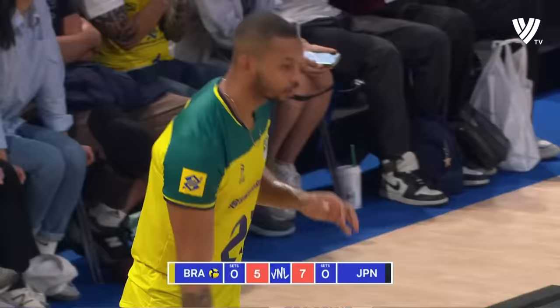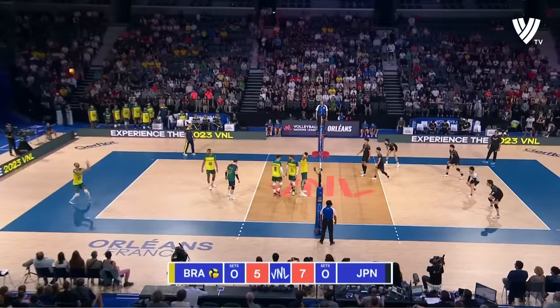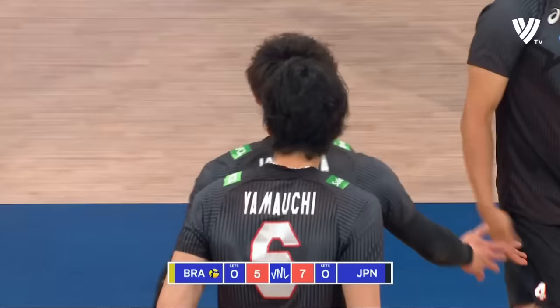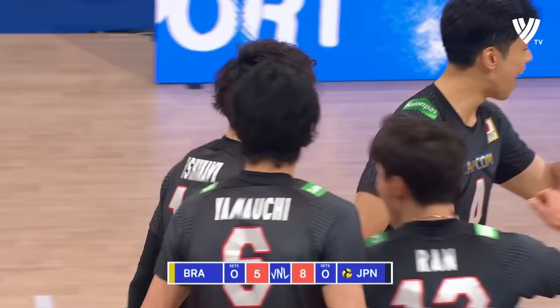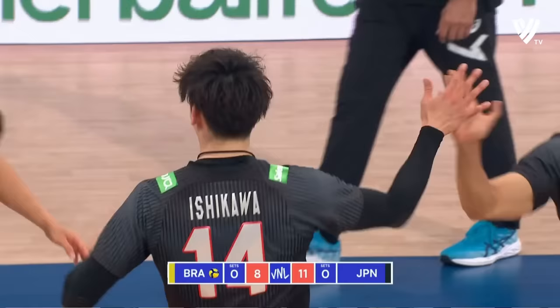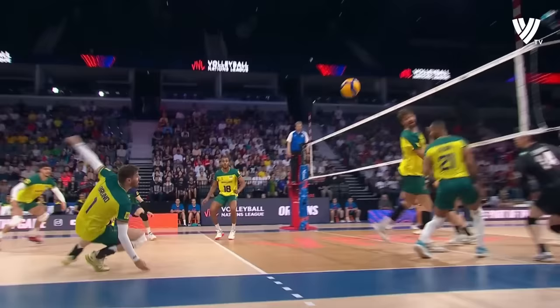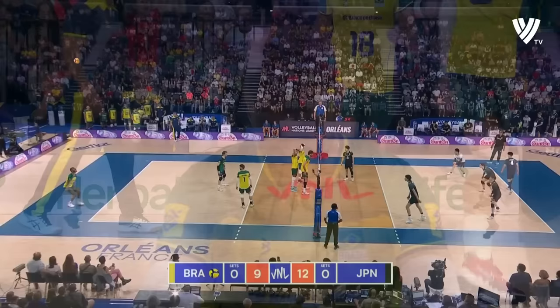Good crowd here, really receptive to this as well. And no surprise, it's another good ball in Sakita. Ishikawa. Sakita. Over to Ishikawa. Delicate touch. Arm angle that he takes here from almost behind his ear to tip this over the block in front of Bruno, who was expecting the tip.